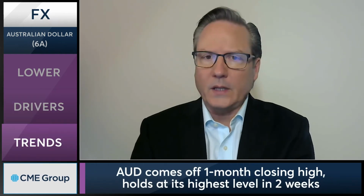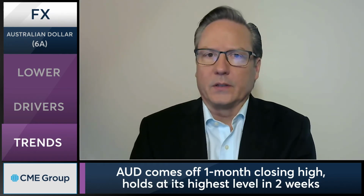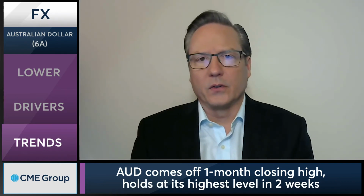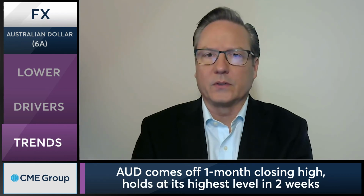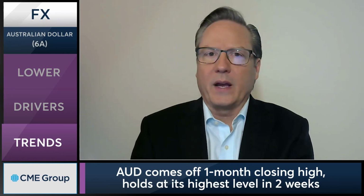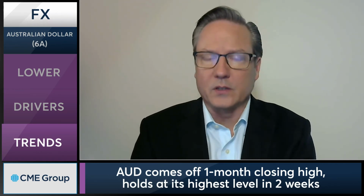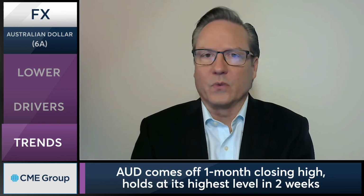So looking at some of the trends, let's point there. Even with today's back off in the Australian dollar, we are seeing it trending higher over the course of the last 2 weeks. We've seen a nice bounce. Now, some selling pressure at the end of March into early April, or I should say the middle of April, and then some renewed strength has pushed the Australian dollar to 6-week highs. And even with today's back off, we're still realizing the upper bound, particularly when you look at the last 2 weeks of price action. We're still holding here at the top end of the recent range.